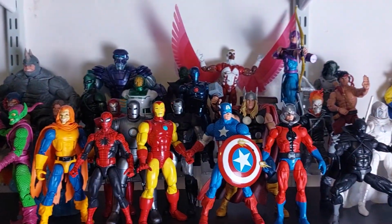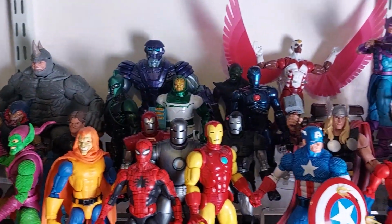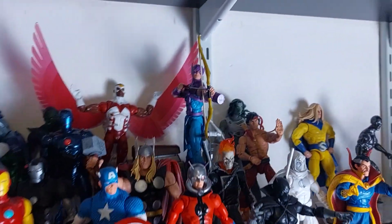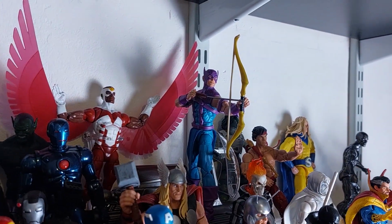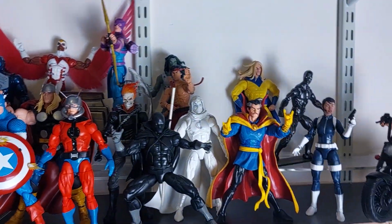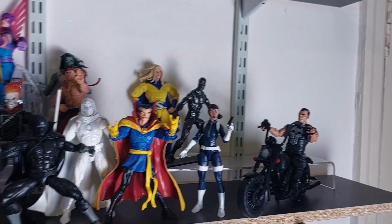And then get into my heroes that I have here, which I think look really nice. I really like that Hawkeye. That came out early this year. Really like, and again, not much, but a little bit of space.